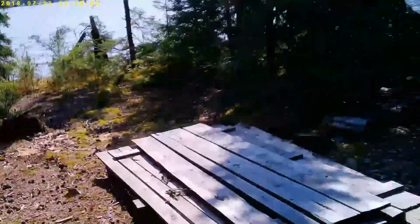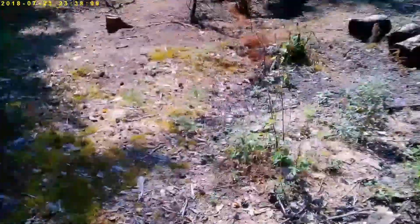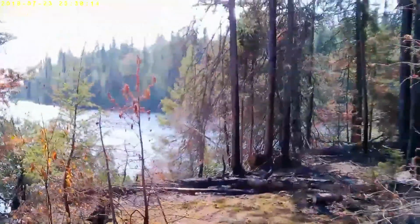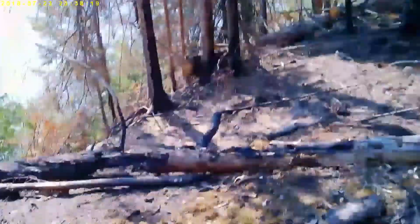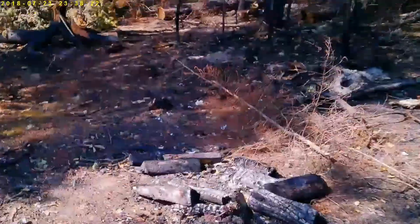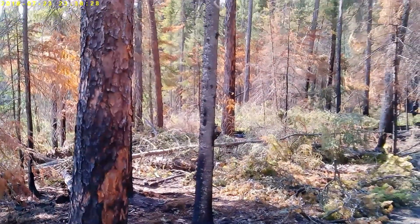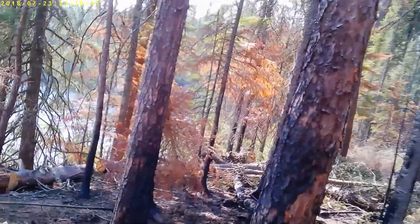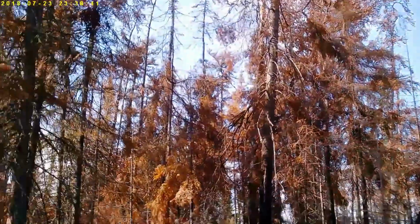Apparently in June, some campers who were here, some guys staying here, came back here and started a fire. They had a little campfire back here in the woods. Realized this was all trees. So this is where it started, and it caught everything on fire.